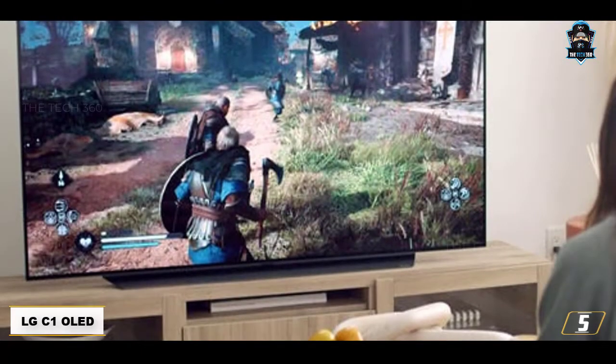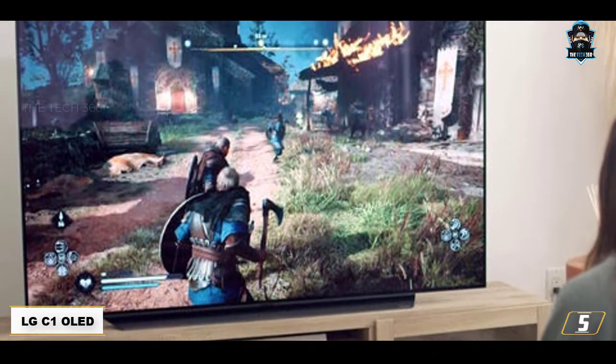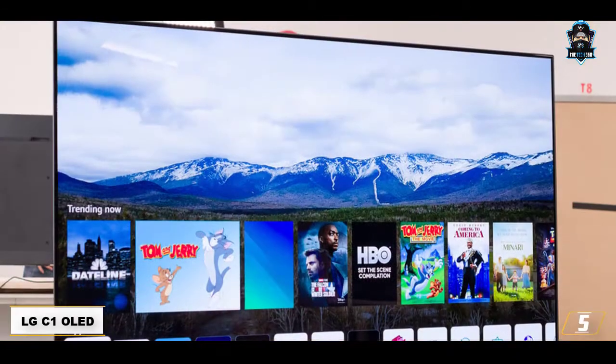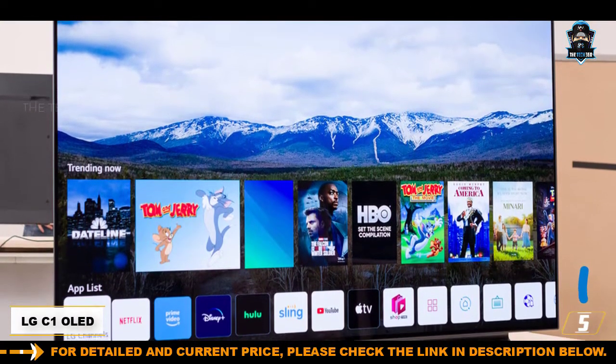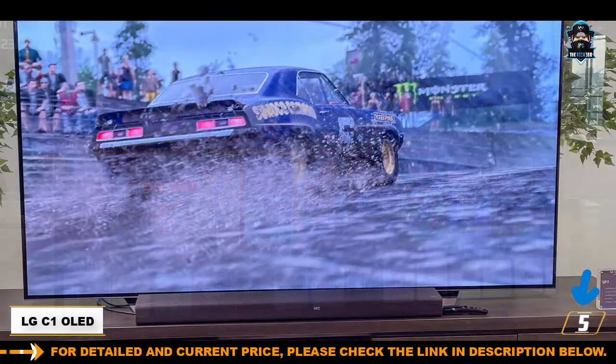Number 5. LG C1 OLED. Our top pick of all the best TVs and OLED TVs available today, the LG C1 OLED is an all-around powerhouse that also offers virtually all the gaming features you'll need for the best next-gen performance. For starters, all 4 of its HDMI ports are 2.1 compatible.